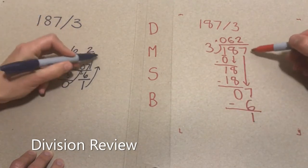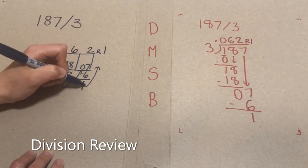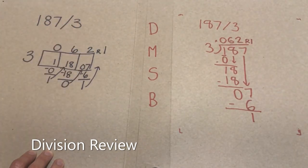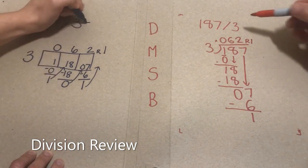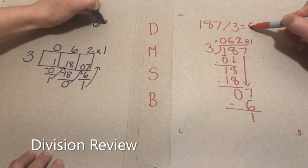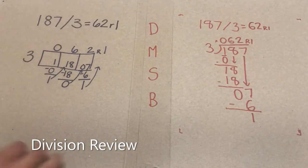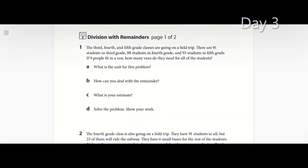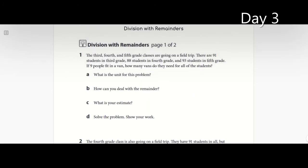And again, I can see there's nothing left here, so I have a remainder of 1. If this was a 0, then that would mean the remainder would be 0, also known as no remainder. It would just work out equally, right? So 187 thirds is 62, remainder 1, or 62 and 1/3.